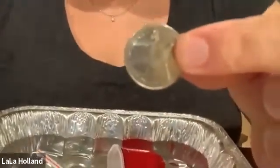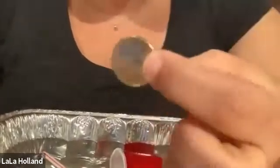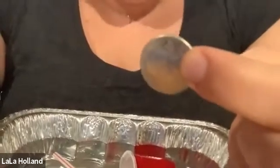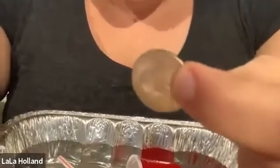Okay, what's this? A coin. It is a coin. Good job. It's money and a coin. Or you can say a quarter. Do you think it's going to sink or float? I think it's gonna sink. Me too. I think it's a little heavy.